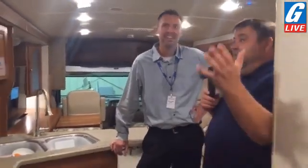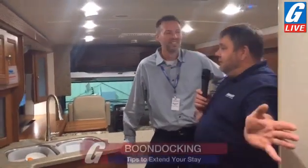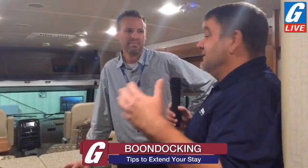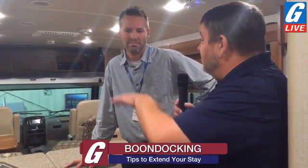Well, as you can see, we've got all the lights on. We've already taken a look at our battery voltage. We do have the TVs on, so we're running the inverter. That's a pretty common boondocking experience anymore. Most of the time when you're out and about, at some point you're going to want to watch some television, especially if you've got kids with you. It's sometimes nice to just let them do their little TV stuff while you're doing other things.